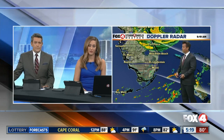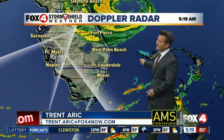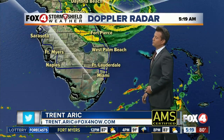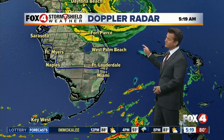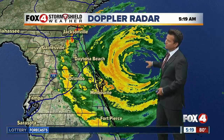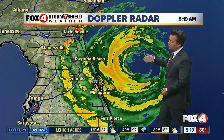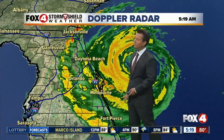Trent, what is the latest with Dorian right now? I am seeing that it's finally moving, which is good. Yeah, compared to yesterday when it was stationary and then moving at 1 mile per hour off the coast of Grand Bahama, it is now moving near 8 miles per hour, which isn't a lot, but it's better than what it was. It will continue to pick up speed overnight tonight and through tomorrow, and it is still a Category 2 hurricane. You can see the eye of this hurricane showing up on the Doppler radar as it is hugging the coast, and the movement has been off to the northwest, which parallels the coastline of Florida.